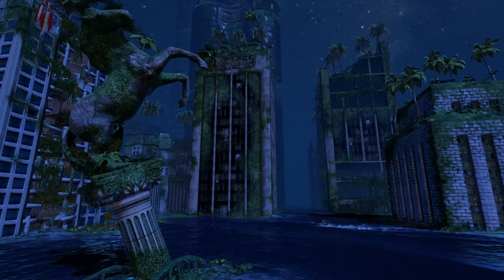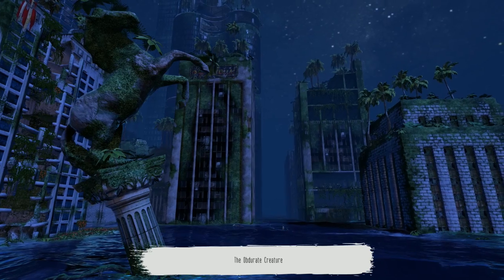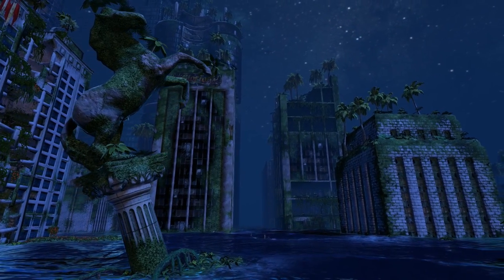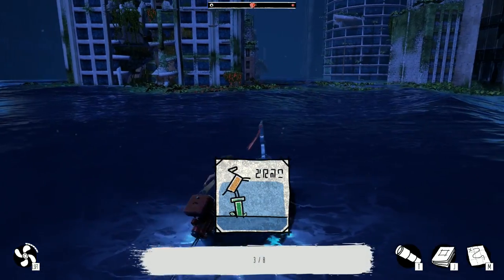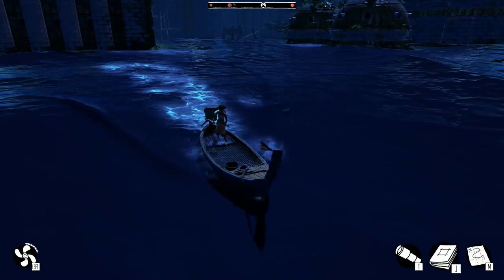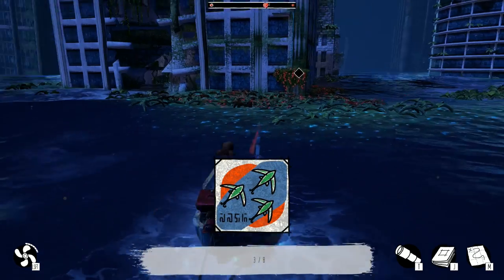Yes, and then we just go right. Oh, aha. The obdurate creature. Obdurate? I've never heard of that word. Okay, got another landmark. Roger that. Oh, what was that below us? Did you see? Yeah, little fish, little flying fish.